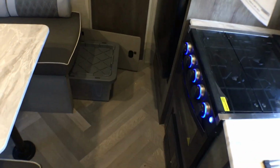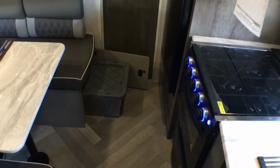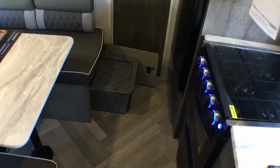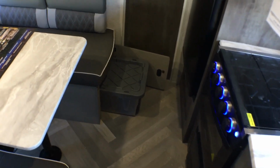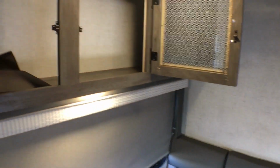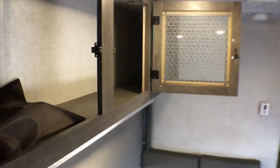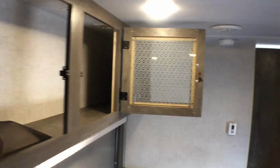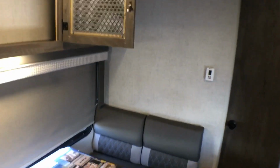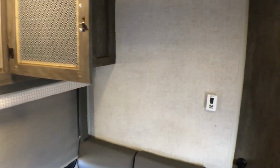Under both sides of the dinette, you'll get storage, and you do have the nice bins that come with it, which is pretty cool. They didn't have to do that, but they chose to, which is, again, I really like that. And then over here, you've got even more storage, and it goes way back in there, which is nice. And then again, you have your coax and 110 for your TV if you want to add a TV in that back cabinet there.